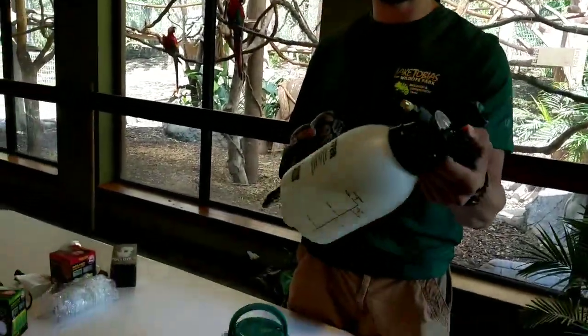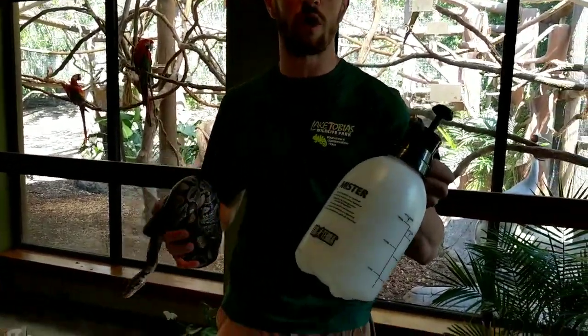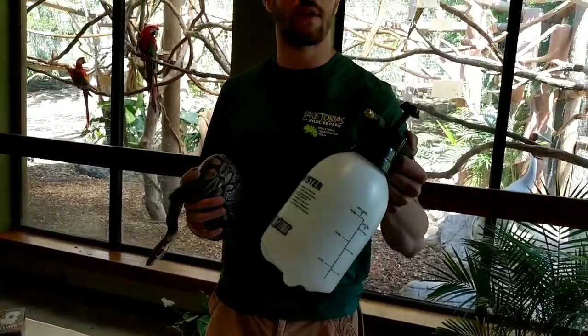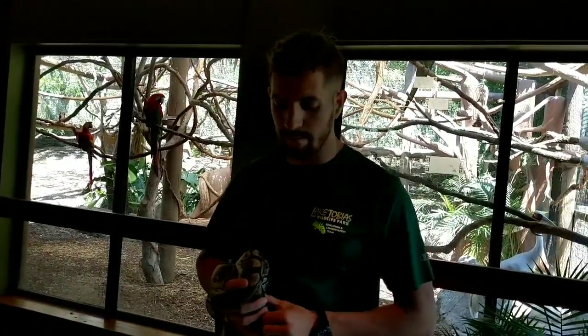So in the rainforest, it's high humidity. And if you have a reptile that needs high humidity, like a chameleon or a poison dart frog or something like that, you need to increase the humidity in there. Best way to do that? Just a little mister. You can use this, you can use just a water bottle, a spray bottle, anything of the sort, but this is how you increase the humidity. Adding a bigger water dish and misting the environment once, twice, or multiple times a day.